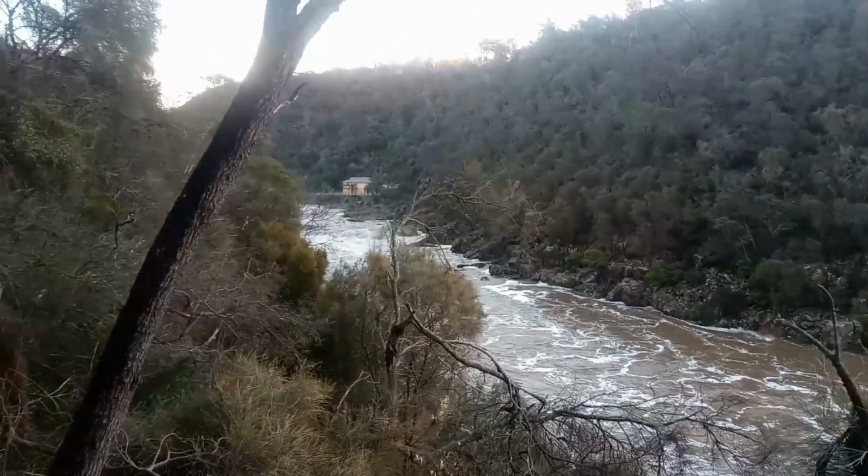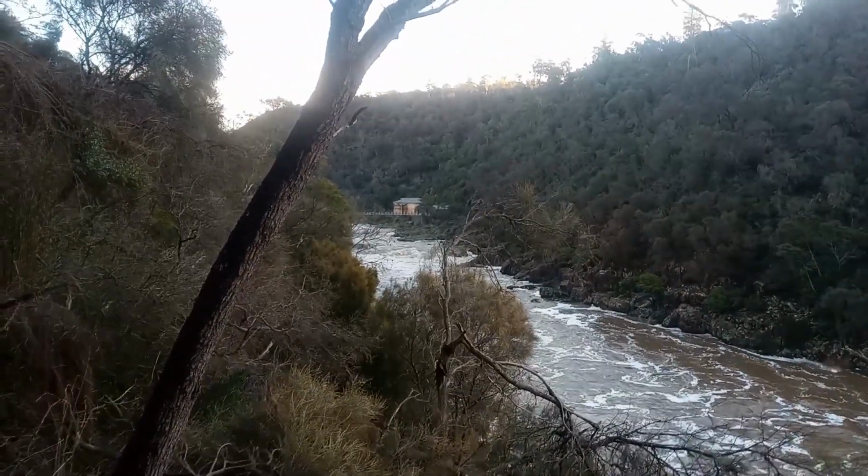There it is, that's the Duck Reach Power Station. We can see it. Not far now. No, I don't think... Oh, she might almost be back at the car now.